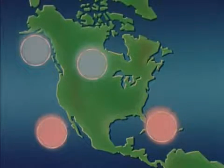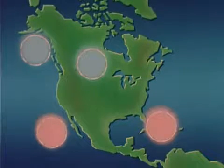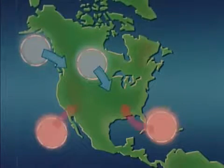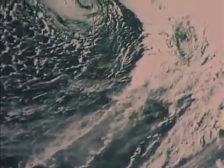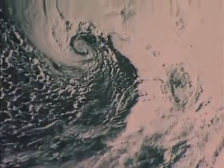Air masses that move from their source regions into North America are, for example, cool and moist, cool and dry, and warm and moist. The boundaries between air masses are called weather fronts, and it is at these boundaries or fronts where cyclones are spawned.